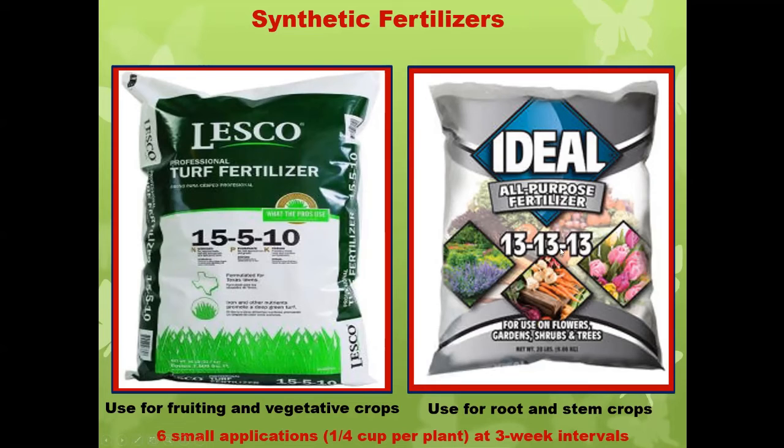And here's for root systems. That's what I talked about, balance. 13-13-13. Onions, potatoes, beets, carrots, anything that's going to grow around. That's my application. Again, 6 applications. A quarter cup when I plant, and then every 3 weeks I'm going to put another quarter cup there just to keep it balanced and keep it rolling.